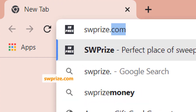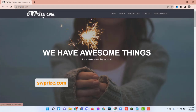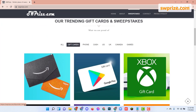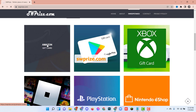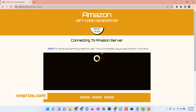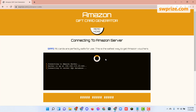All you will need to do is go to the website swprize.com. Over here you can see there are many gift cards available and all are free. Now click on your Amazon gift card. Select gift card value. Now you will see it is connecting to the server, generating code, and waiting for completion.